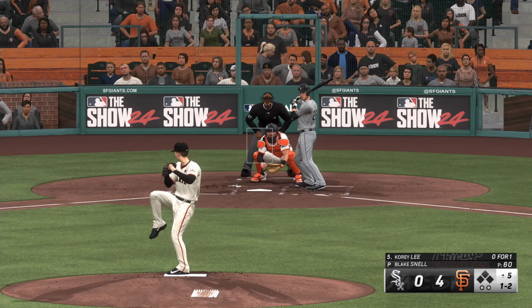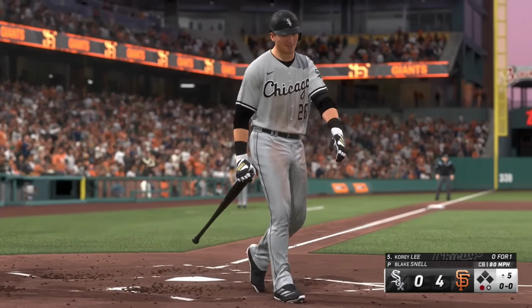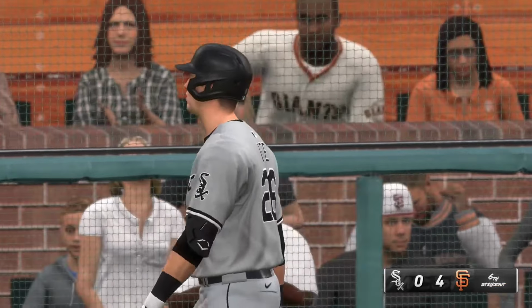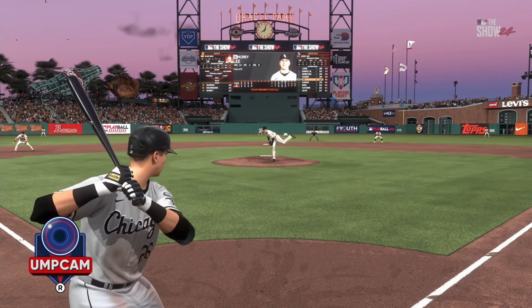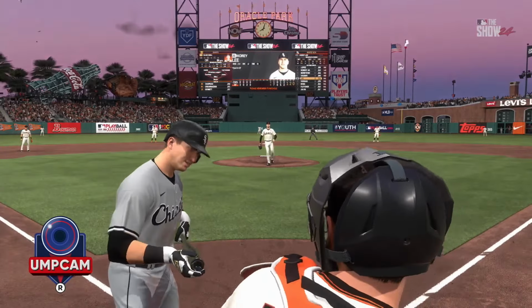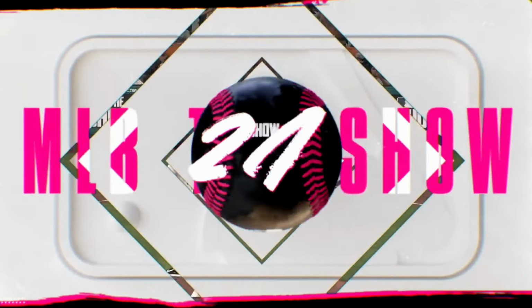And now the lefty got him looking, and one gone. Just dropped it in there on the top of the strike zone. Certainly not what he was trying to do with that curveball by any means, but at the plate, you could tell he wasn't expecting it either. I'd say he got away with a big-time hanger on that one.